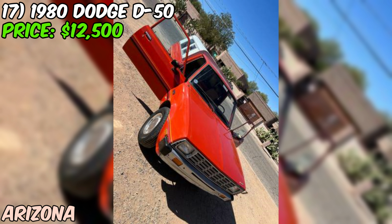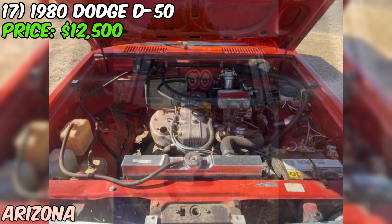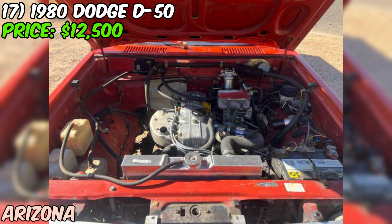The interior is also in fantastic shape, with only a small crack in the dash and a few tears in the driver's seat. The original owner even installed a custom shag carpet camping setup in the back, complete with storage compartments. It's like a time capsule from the 80s.